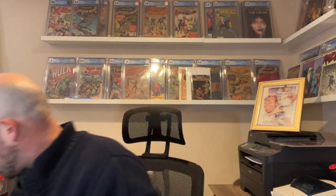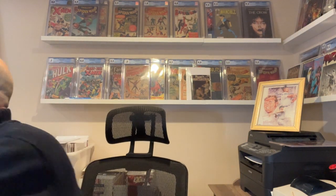I had this at a 9.2 to 9.4. Harrison Ford was the name I was thinking of. 9.2 to 9.4, and this came back a 9.4. So I'm doing pretty good so far. I have a couple that I was slightly off on, but overall accuracy is not bad.